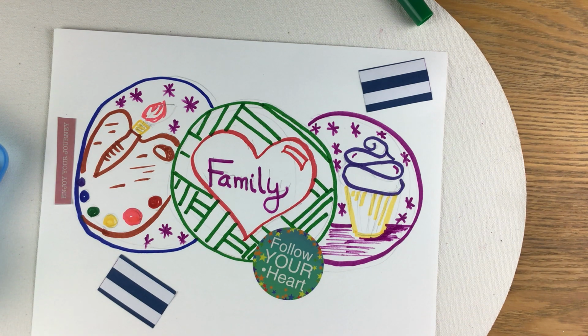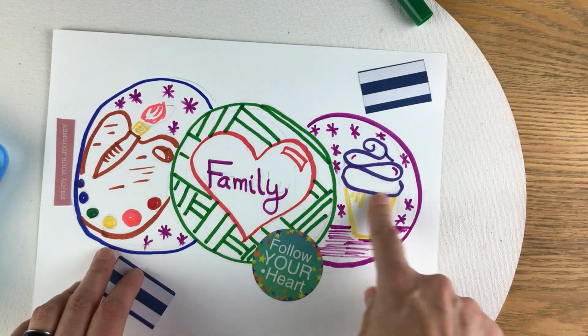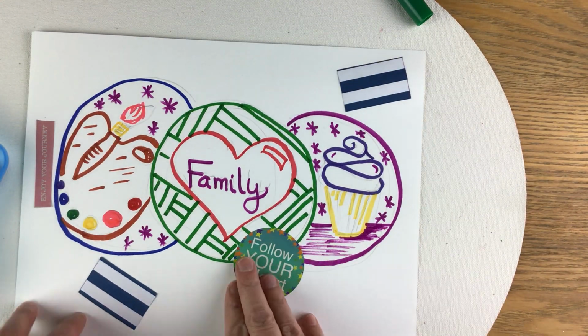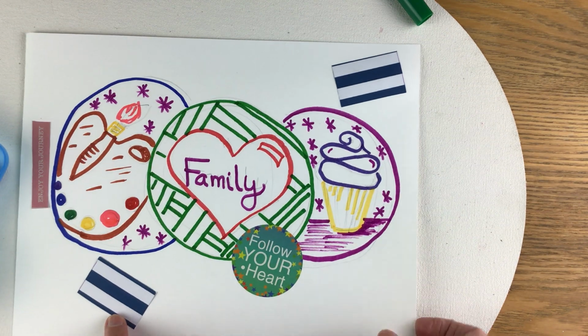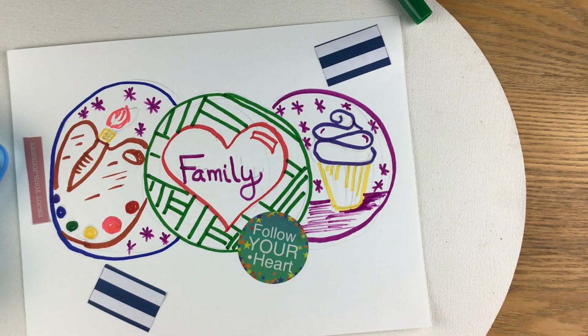Okay, I think that might be where I stop for right now. Off camera, I'm going to erase some of my pencil lines that I used for sketching, and maybe I'll add a couple more pieces of paper. We'll see. I can't wait to see what it is that you're making.